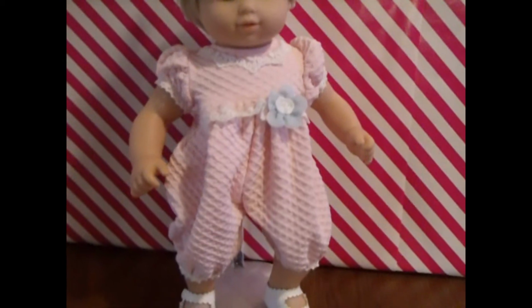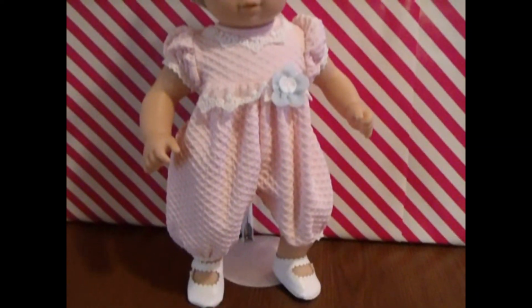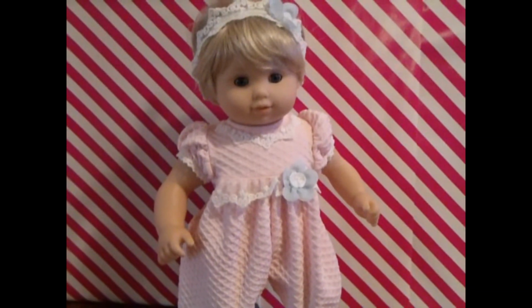It's adorable. So guys, you may be seeing more reviews of other outfits coming up quickly for the Toys R Us brand Baby So Sweet.